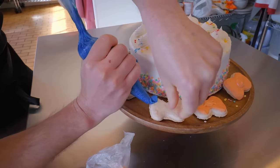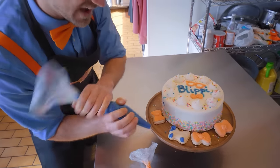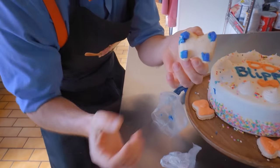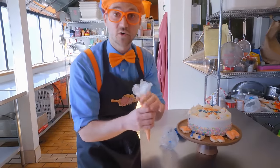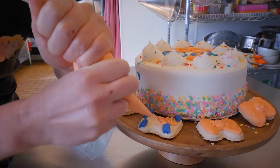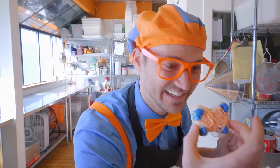Whoa, that looks cool. Let's do a big dot there. Do a big dot there. How about one right there? Oh, and one way over there. Whoa, that doesn't look like my bow tie, does it? No, that's okay though. Sometimes when you're being creative, yeah, actually all the times when you're being creative, you can do whatever you want. Yeah, like this. Woohoo! Check it out. Whoa, yum. Doesn't that look tasty? Yum.